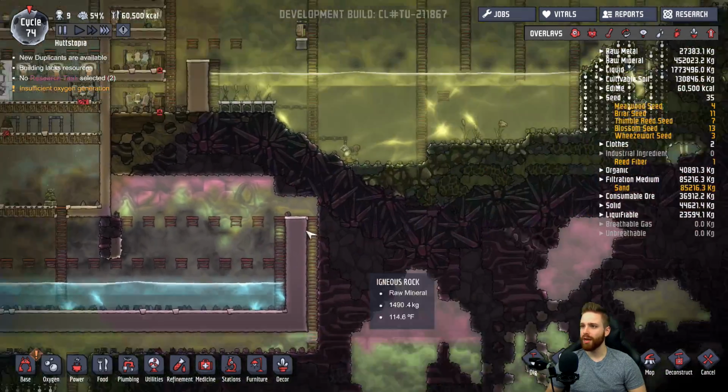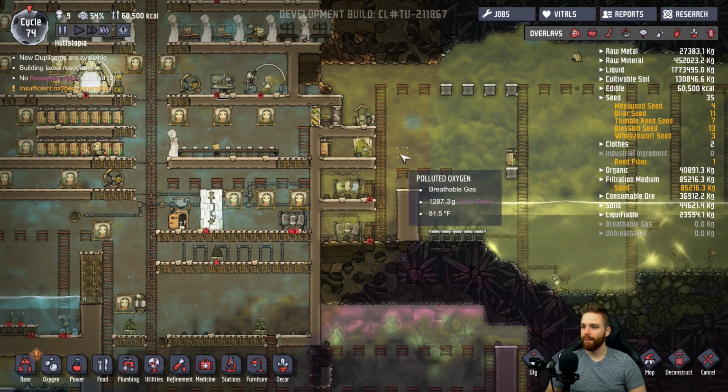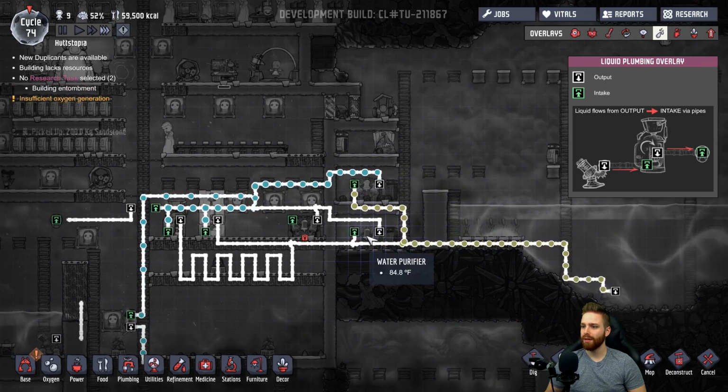Remember the whole Wheezewort situation? I built these to handle the Wheezeworts, and then all of a sudden, everything just went to hell. That's cool, isn't it? By the way, how's the water pump? How's that working? It's no longer pumping to this water pump.